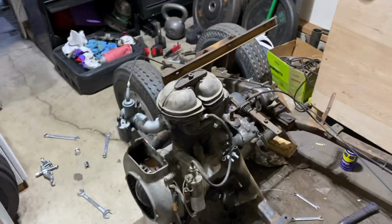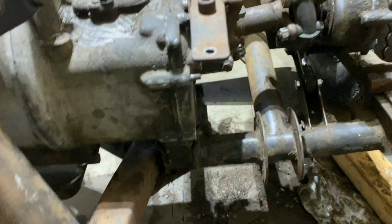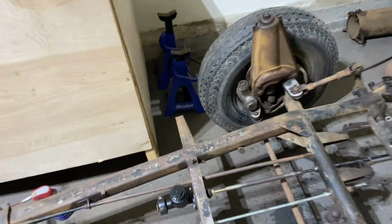Engine is installed. Carburetor is installed. Clutch cable is installed. And the brake master cylinder, just need to run the brake lines and bleed them, but that is pretty much ready too.